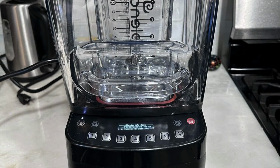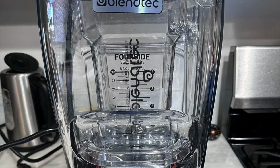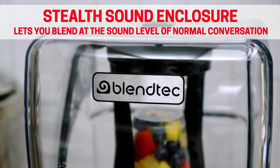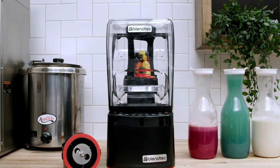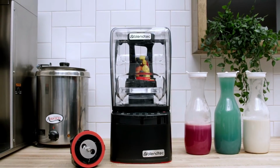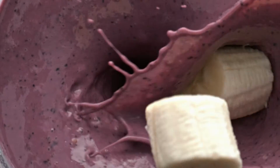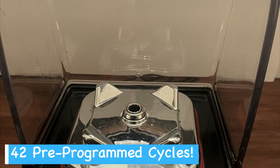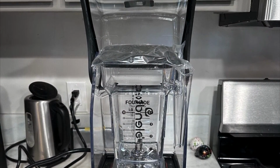With that in mind, this blender promises to blend seamlessly into your workflow with the stealth sound enclosure, ensuring that conversations can continue uninterrupted. Plus, the massive 90-ounce capacity blending jar means you can create big batches of your favorite concoctions without worrying about overfilling the container. Oh, and did I mention the 42 pre-programmed cycles? Talk about efficiency. You can almost blend anything with this high-tech commercial blender.